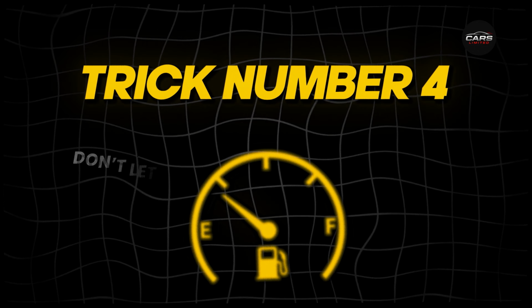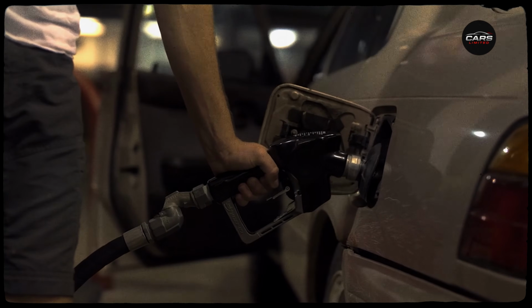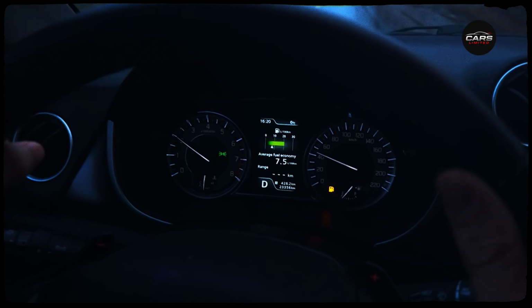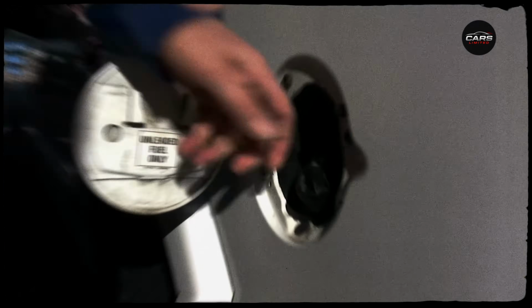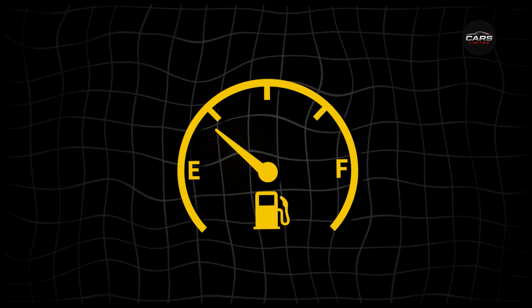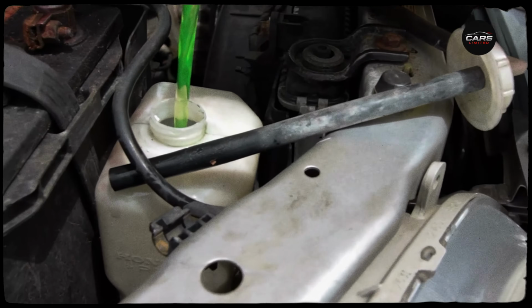Trick number 4, don't let your fuel tank go below 1/4 full ever. Think of your fuel pump like a tiny electric motor, cooled by the gasoline around it. When you're running on empty, the pump isn't cooled properly and it starts overheating. Do this often enough, and that $900 pump fails years before it should. Keep your tank at least 1/4 full at all times. It's one of the easiest ways to extend the life of a part you never want to replace.